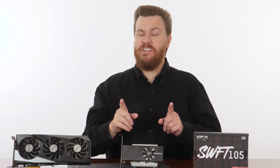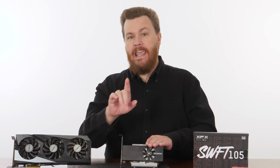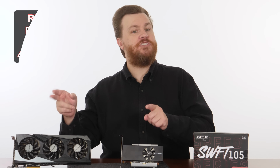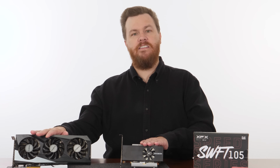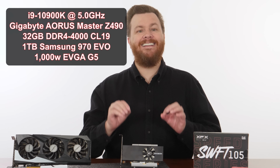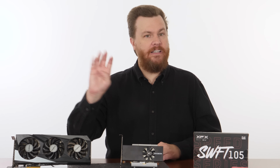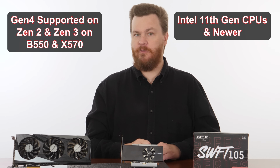One final point to consider when looking at the results today. The RX 6400 and the 6500 XT only use 4 PCI Express lanes. However, they do support Gen 4 of PCI Express, so ideally you would install these cards on a PC that uses Gen 4. We are, however, today testing on the i9-10900K installed on a Z490 motherboard, so we have only 4 Gen 3 lanes to work with here. A Gen 4 board will provide slightly improved performance.